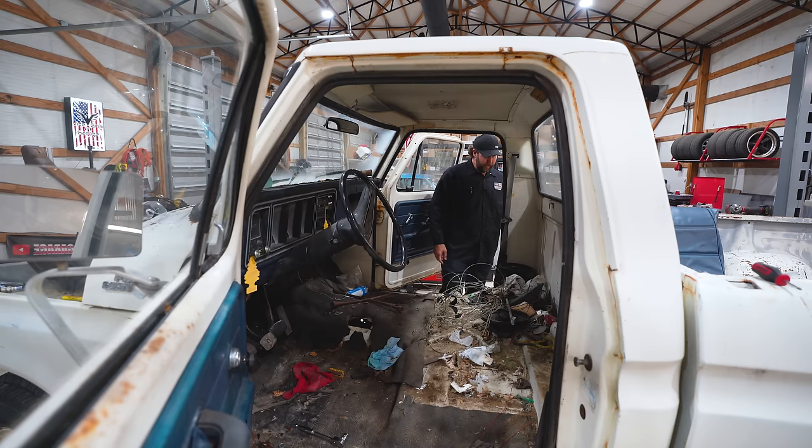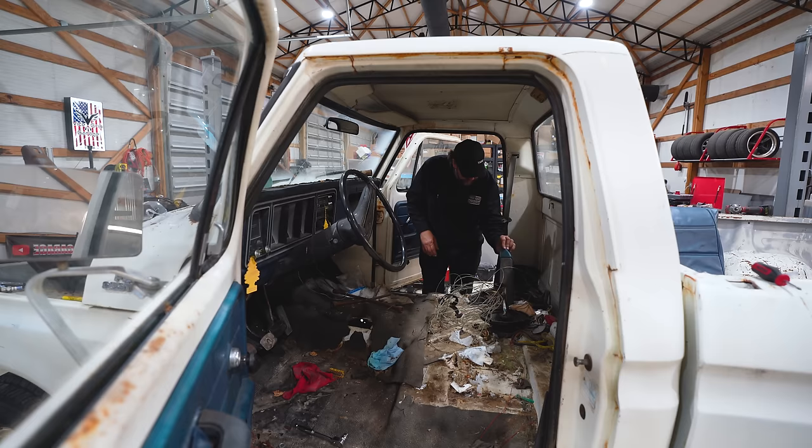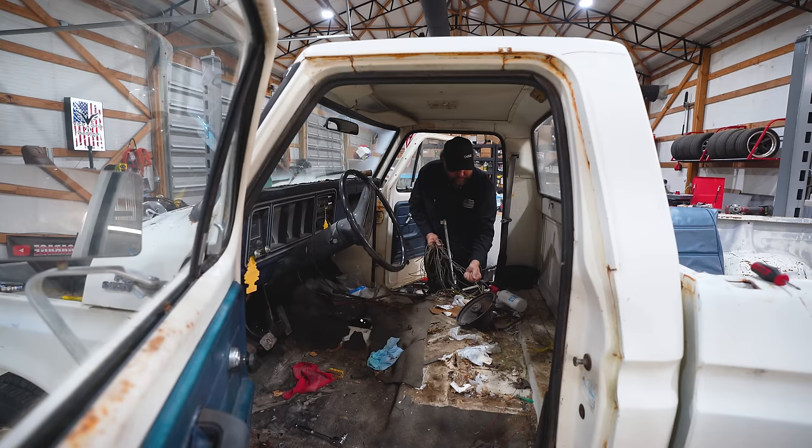Let's go ahead and see what we got. We got a good shirt. Bungee cord without the bungee. Armrest. Fixed. Look at the speaker wire. Thought I was gonna have to order some. Nay.